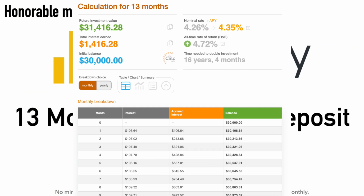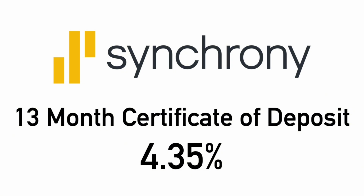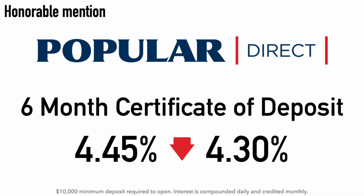Calculation example for this one, if you had $30,000 in this Synchrony CD account for 13 months at that 4.35% APY with the interest compounding daily, after 13 months, you would earn about $1,416.28 worth of interest. And another honorable mention here is the Popular Direct 6-month CD account. A couple of months ago, this CD account was at 4.45% APY. However, it's since then been lowered to 4.30% APY.